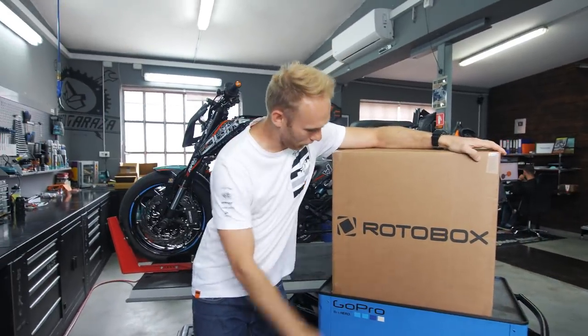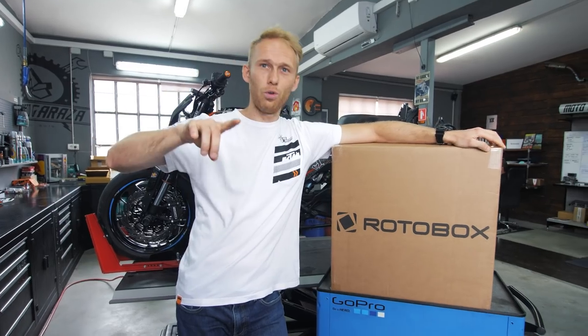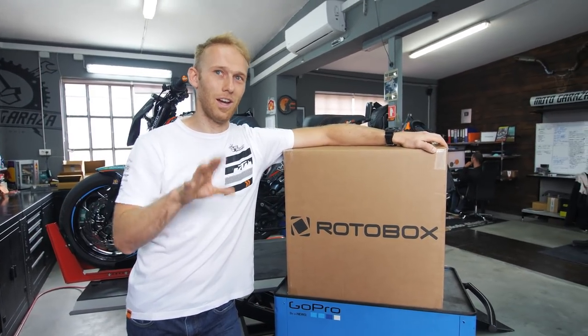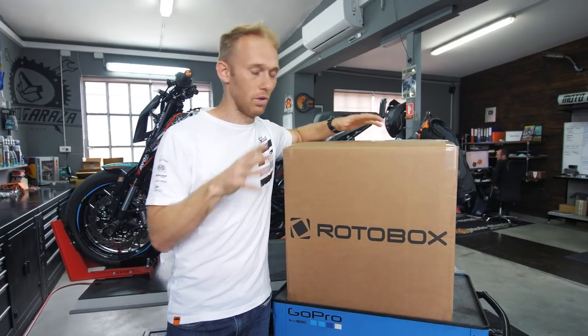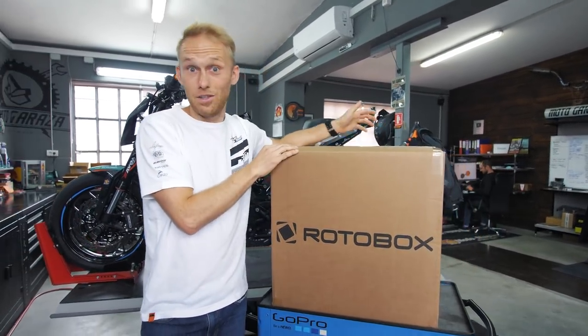Okay, this is our Rotobox box. And Dominic, how do you know that it's a high quality part? You see it already on the box, on the branding. Yeah, close. Actually, that's what I wanted to hear. Usually, when you have a high quality product, it's also how it's packed and what the packaging is. So let's open the box and let's see if this is true.